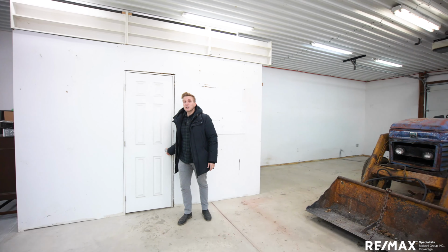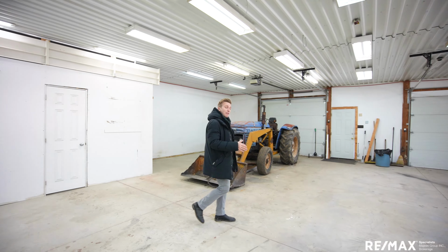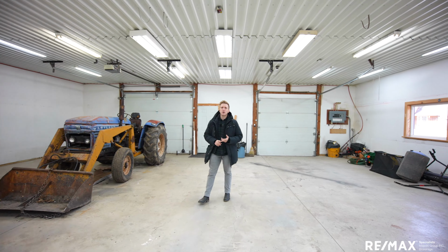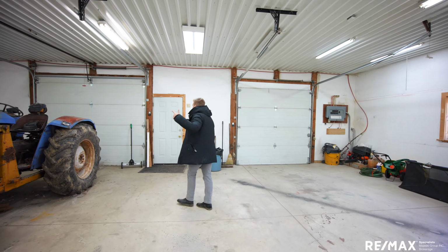This shop is making me drool. I can tell you, I know 20 people that would die to have a garage like this on their property for their toys, for their joys, and for their alloys. Okay, guys, let's go outside.